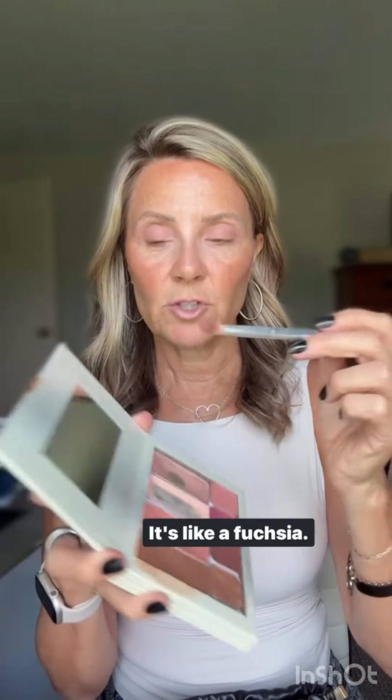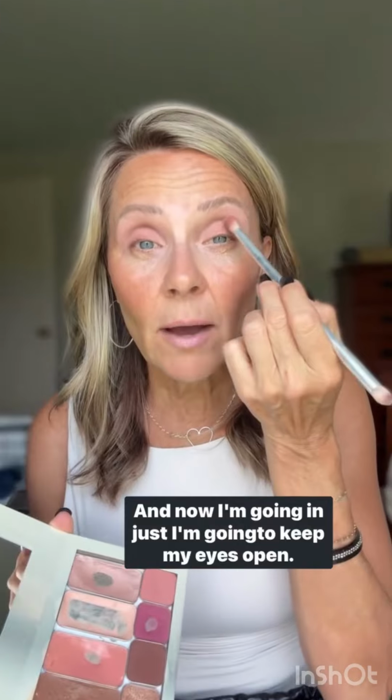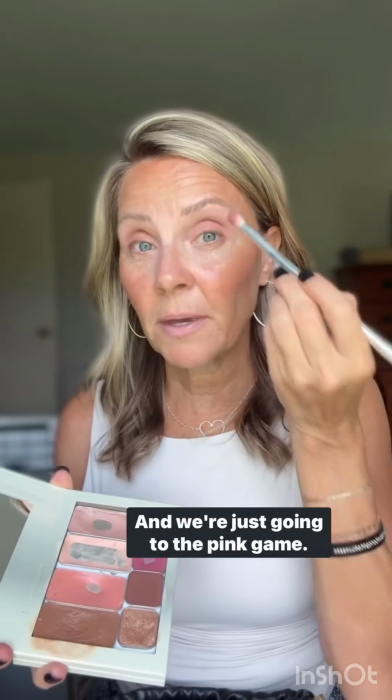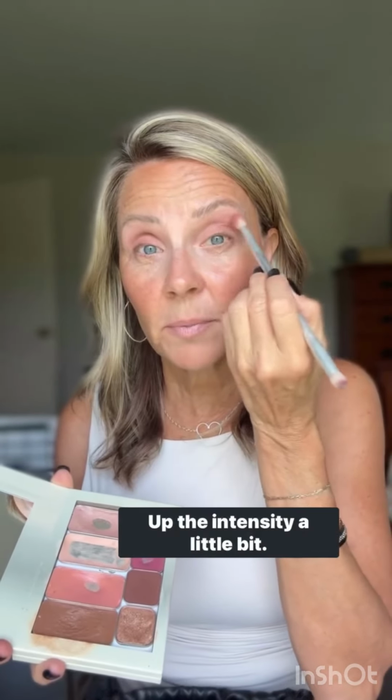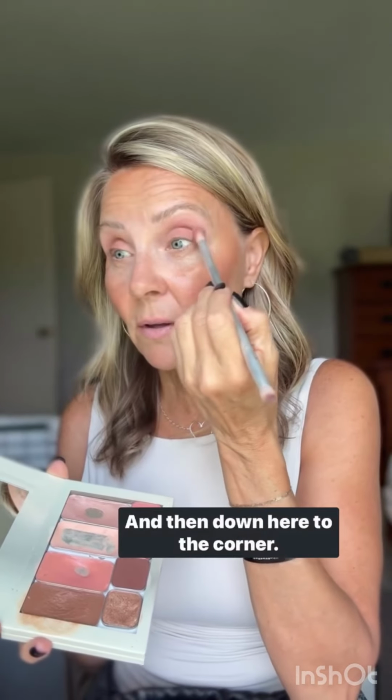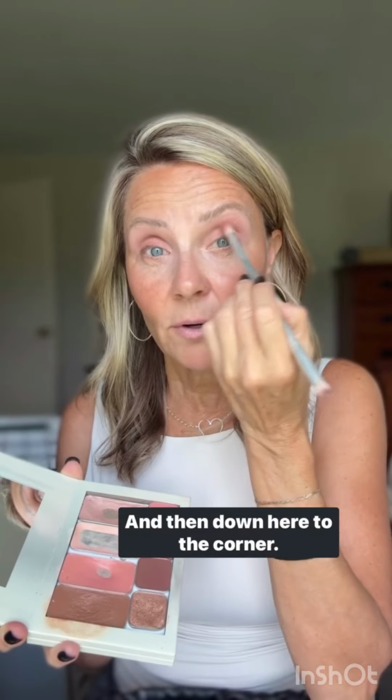Now, I'm going to go into this bright pink. It's truly beautiful on the eyes. It's like a fuchsia. And now I'm going to keep my eyes open. I'm going in just above my crease. And we're just going to up the pink game, up the intensity a little bit. So above my pupil, straight out, and then down here to the corner.